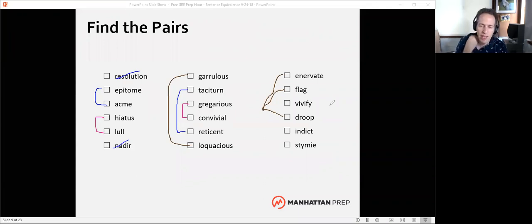We know vivify is going to be like revivify. It's put life into something. We don't have anything that means that. In fact, it seems to go against all the ones that we just paired. So vivify has no pair. Indict and stymie, if you're following the news, I could see you putting those together right now.